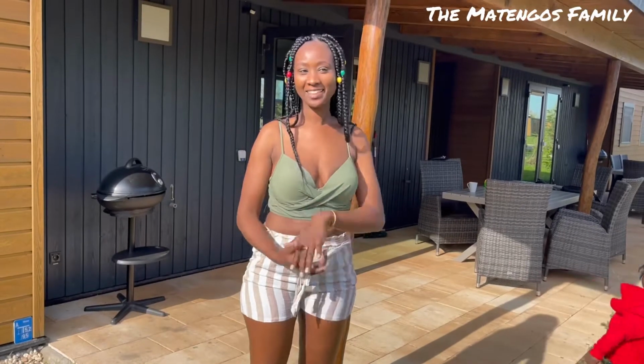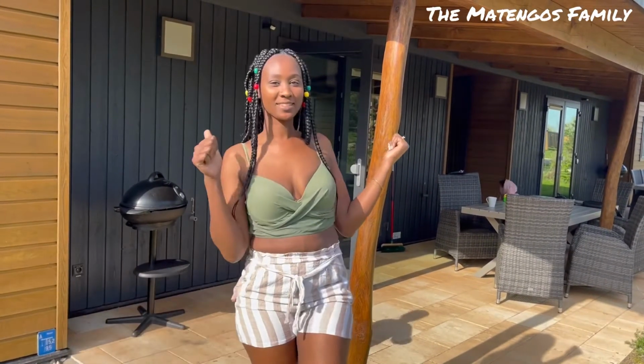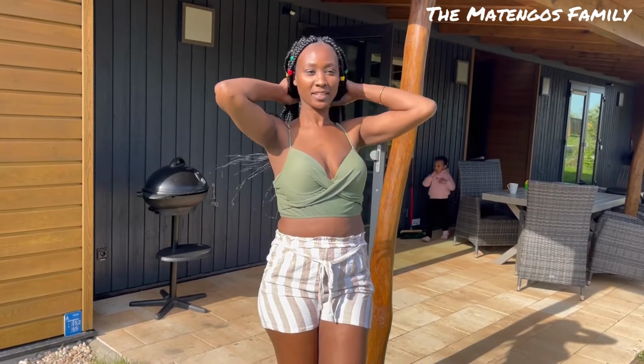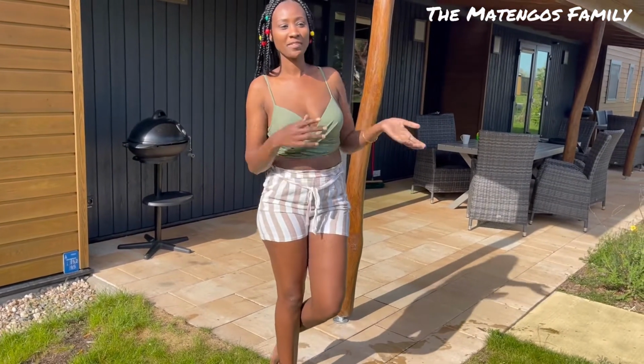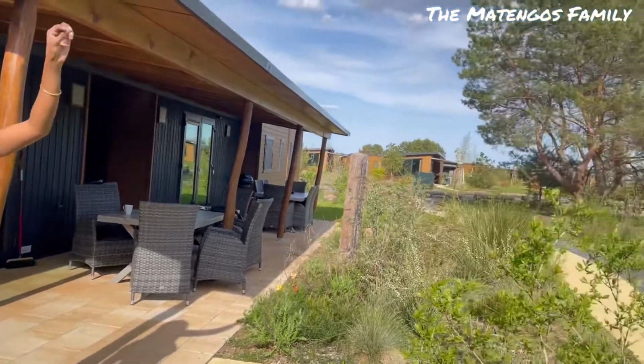We are still here at the tropical island. This is our room. I showed you guys when we were getting in and checking in and everything. So I want to show you guys the room tour, take you around. I'll show you everything, how our room looks. And this is the outside.